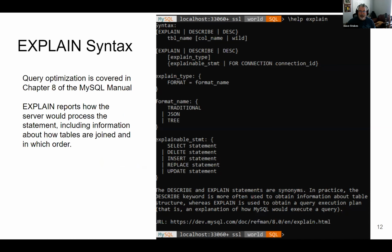This is the syntax for explain. If you fire up the MySQL shell and type in \help explain, you'll see the syntax. What you're basically doing is prepending the word explain to your query. And before MySQL 5.7, it only worked on select statements. So if you have a delete, you had to actually change delete to a select and run it that way.